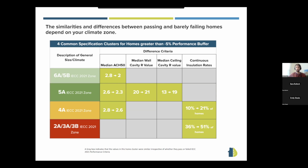In climate zone 6 and 6A and 5B, the biggest difference was the median ACH number. The ones that failed had 2.8, the ones that passed had a median of 2. So moving forward, even though the ACH number requirement is rolled back to 5, it seems as though a good spot to end up is in this 2 ACH region, because that gives you a good chance to pass and kind of balances all of your costs.